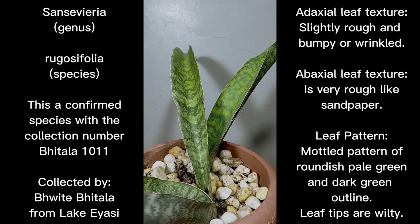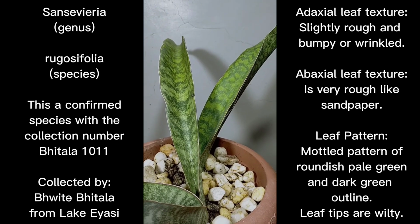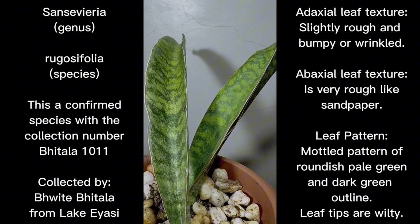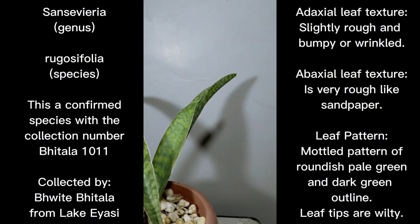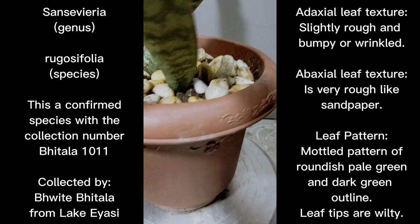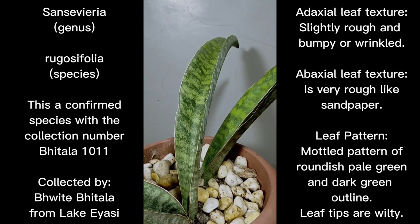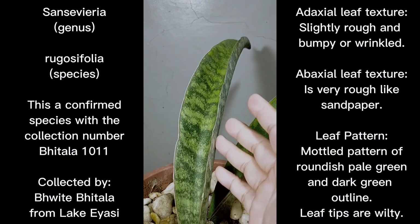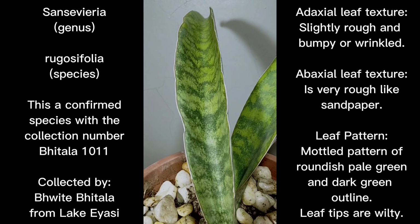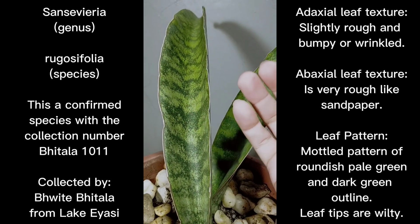Aside from that, I think I have given you enough of the brief history or background of this particular Sansevieria species. Next, as I tackle the specimen, we will be discussing the characteristics. So this is the pattern, and as you can see, it's kind of not banded.